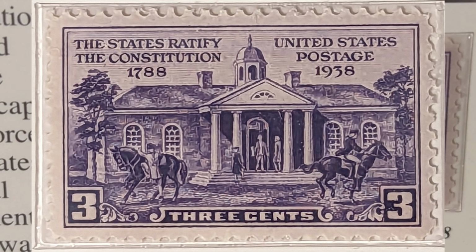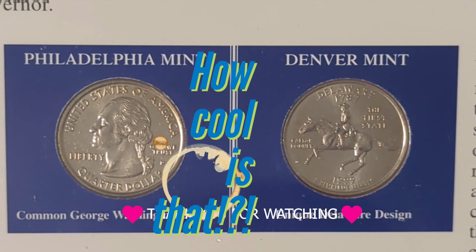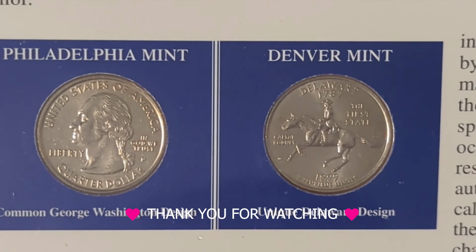So there you have it. This is the first state in the coin series, but it was also the first state to join the Union of the United States. How cool is that?